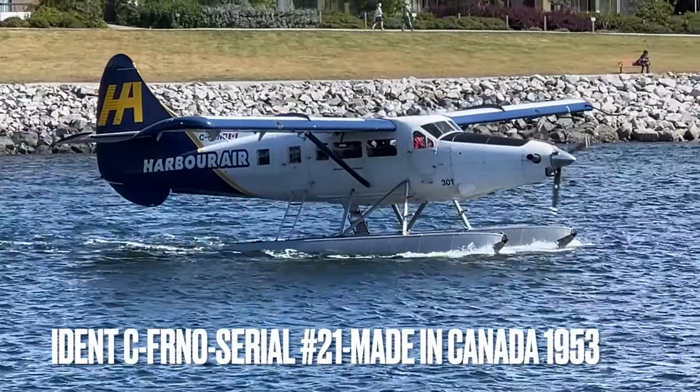This particular Otter is ID'd Foxtrot Romeo November Oscar. She is serial number 21 and manufactured in Canada in 1953. That makes the seaplane 71 years old. Wow. And she was purchased by Harbour Air in 1993. She's been around a while.